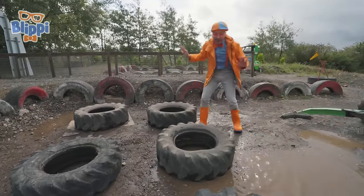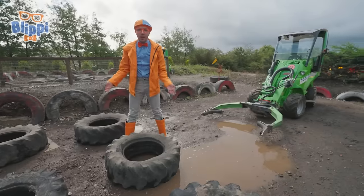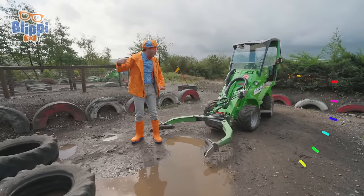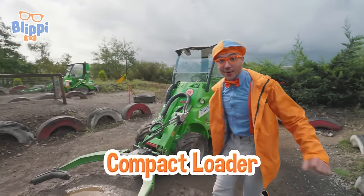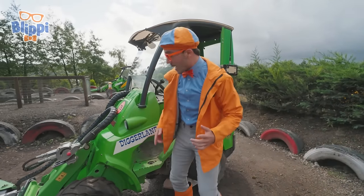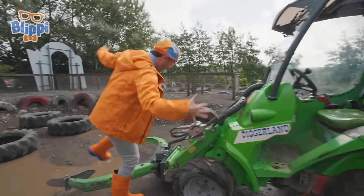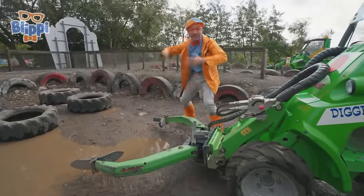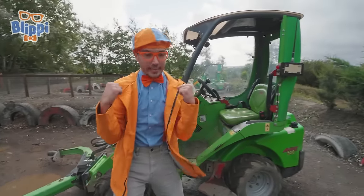Whoa, that tire is way too heavy to pick up. But I wonder how we're going to stack all of those tires. No way! Look at what it is. It's a compact loader. Whoa! This is gonna be perfect for stacking those tires. Yeah, do you see in the front? This is a hydraulic claw. Yeah, look at it. Whoa! And it uses these little claws here to grab the tires and stack them up. Whoa, I think we should get inside and try to stack up those tires.